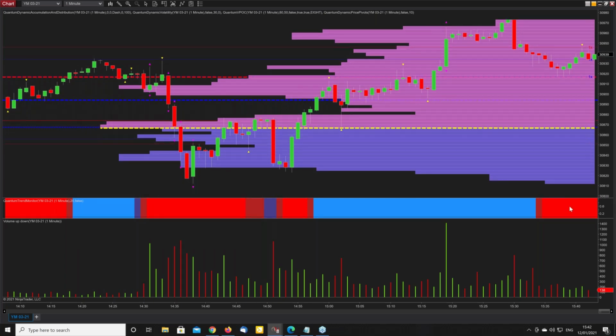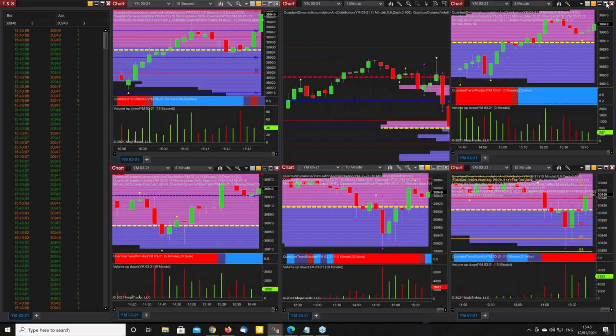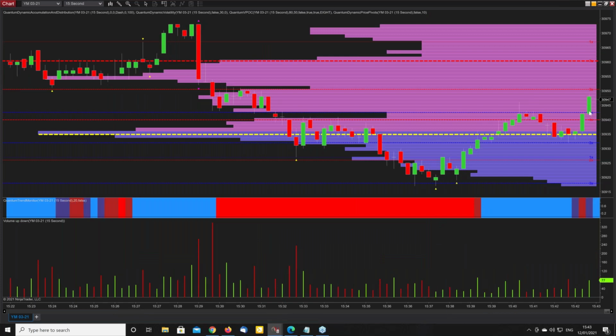The trend monitor is remaining on 1 minute. It's remaining bearish at the moment. It hasn't transitioned at all. We had a little bit of a color change here, but it hasn't transitioned through to anything else. So if we're going to go bearish, if we're going to go bullish, it's got to transition and rotate through to that particular color phase. Now let's go back to the 15-second because we've jumped through that phase now.